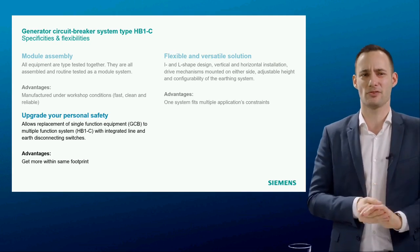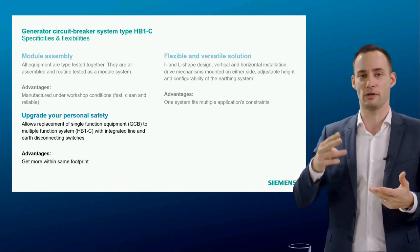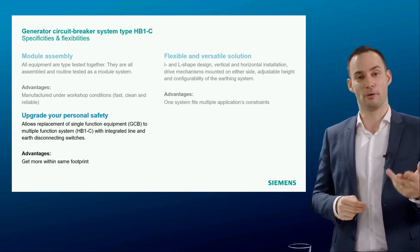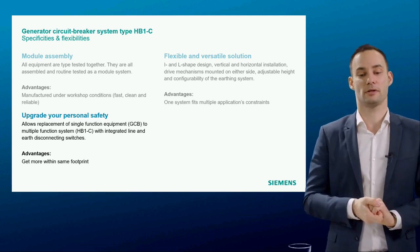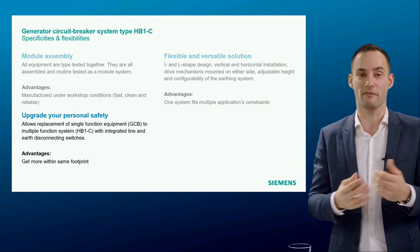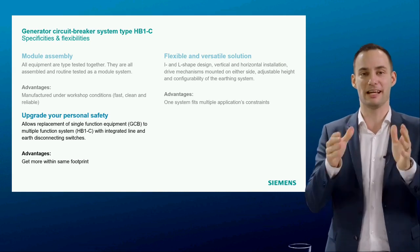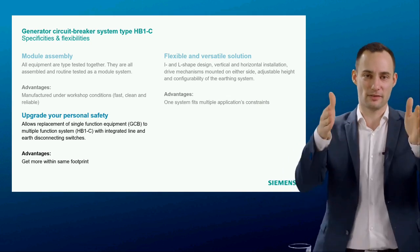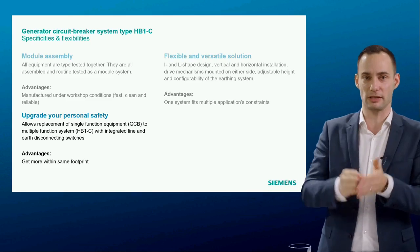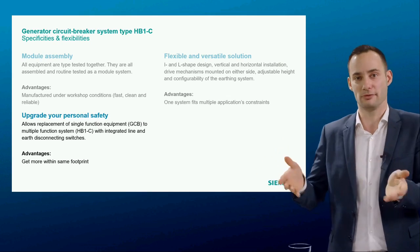I would say vacuum circuit breakers are one of the most compact on the market, especially when you look at the HB1C, the HB3C, or the FreeH37. And here, with an HB1C, what we are able to do, and I will come to that with the business case, is replace an old, I would say, single function equipment, like old generator circuit breakers, which only cleared the fault, and install in the same footprint a fully equipped system, meaning that you have a GCB, you have a disconnecting switch, and two earthing switches, meaning that you are improving your safety level to today's standard.